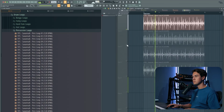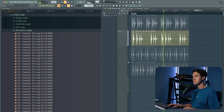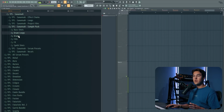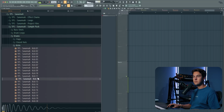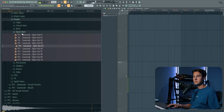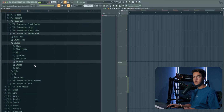Shaker loops, and finally there's a total of 10 tom loops. Then for the drum samples we have all the essentials like claps, closed heads, 20 kicks, open heads, a bunch of percussion sounds, shakers, snares, and toms.